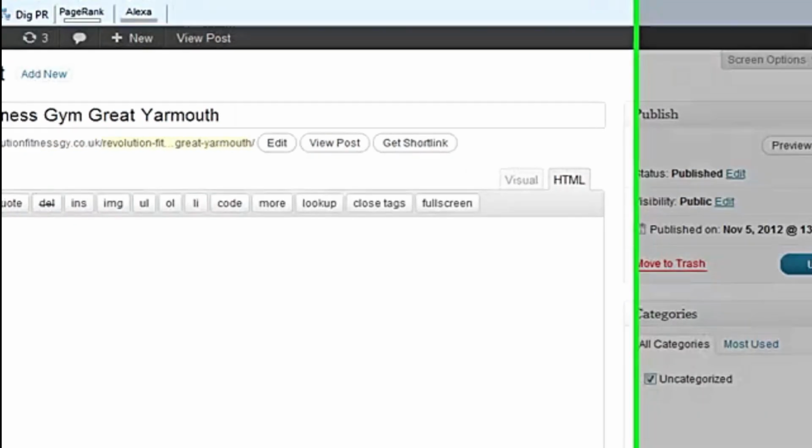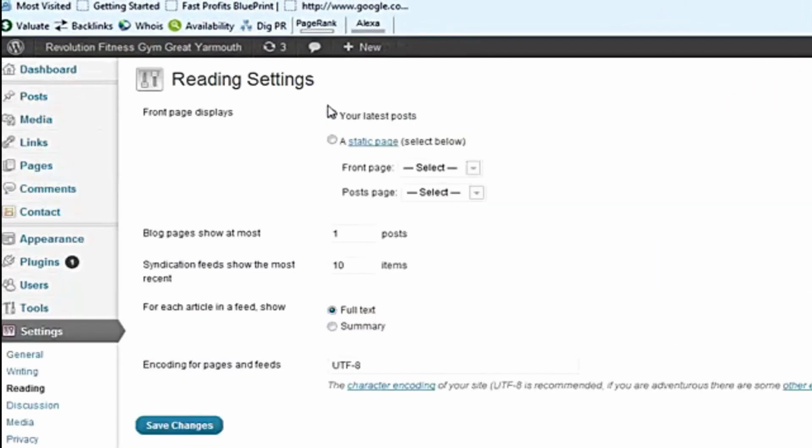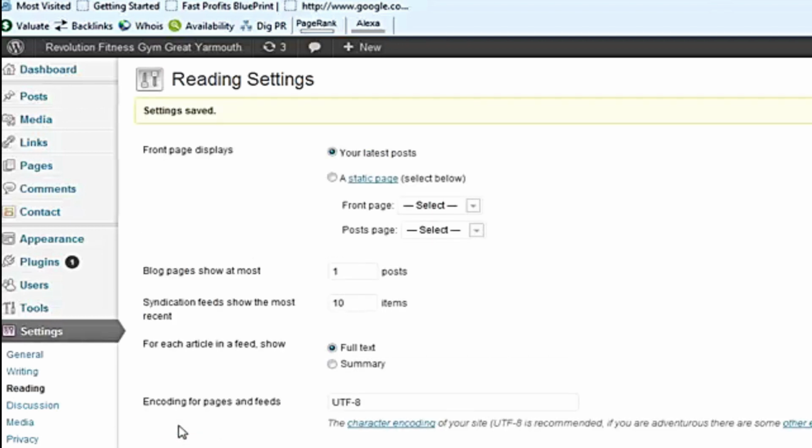If we go back to settings and reading, you've got a choice between using pages or posts. If you want to use a static page, if you've got a front page on your site, then you can use one of your pages. Just make a page, select the page that you want to be at the top, and then click save changes. But for me, I just leave it at your latest posts most of the time, change it to one, and click save changes. That is pretty much the easiest way that I've found for it to work.